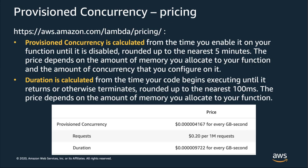Now, one other thing that may not seem super obvious: the duration that's calculated also includes function init time. So when you pre-provision these functions, even if they're not getting an event invocation, because they are still executing the initial bootstrapping of the environment and your init pre-handler code, you do actually pay for that amount of compute. And again, it is rounded up to the nearest 100 milliseconds.